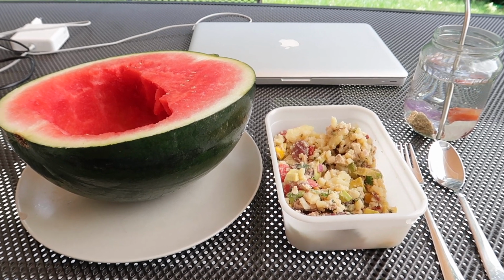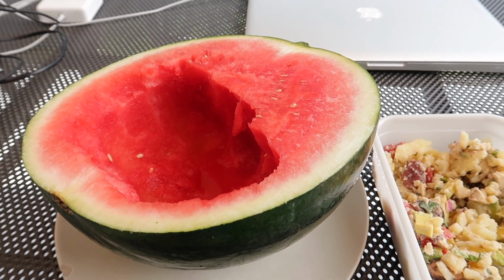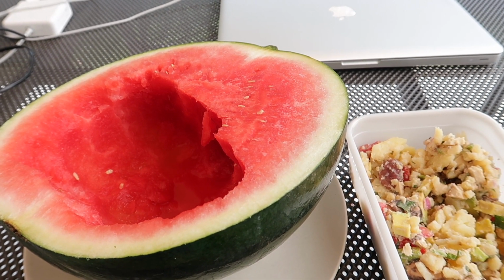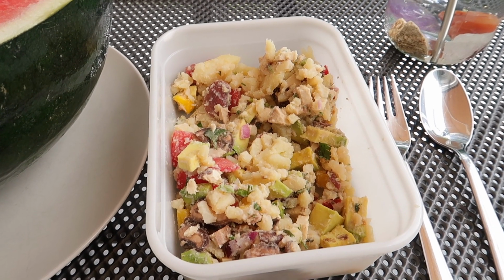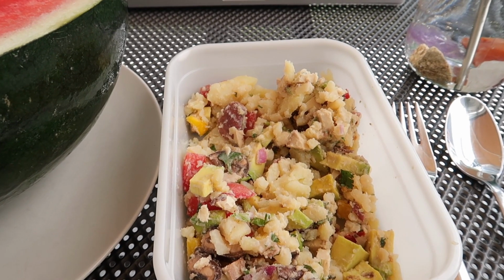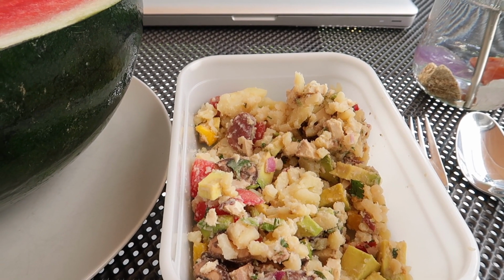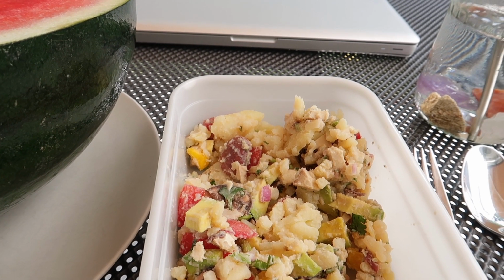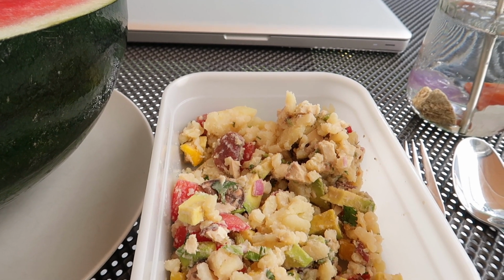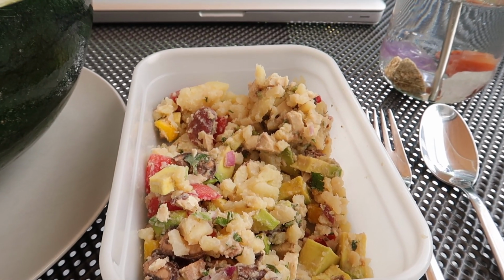This is going to be my lunch. I have here a piece of watermelon that I didn't finish yesterday in the evening, so I will eat that. And I have here a potato salad. I love potato salad, it's just so delicious. There's potatoes, beans, bell pepper, cilantro, avocado, tomatoes and onions, and I put in a little bit of coconut yogurt and a mustard, and that's it.